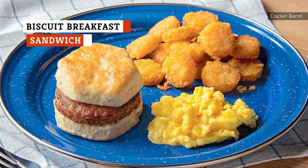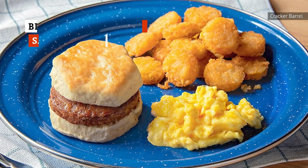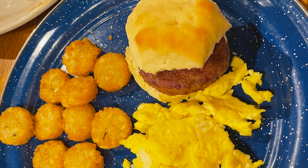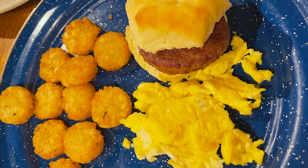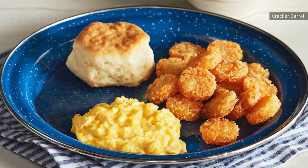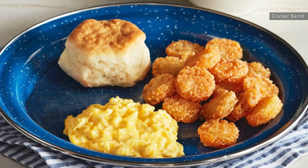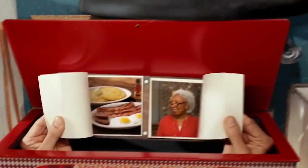There's not much to recommend about the biscuit breakfast sandwich on the kids' menu. The kid-sized biscuit was drier than the chain's normally great biscuits. The small sausage patty was also dry and tasteless, and the small pile of scrambled eggs on the side was hard and unappetizing. The best things on the plate were the tater rounds. Sadly, they arrived at the table cold, which diminished their craveability significantly. Ultimately, there are plenty of better choices for breakfast at Cracker Barrel.